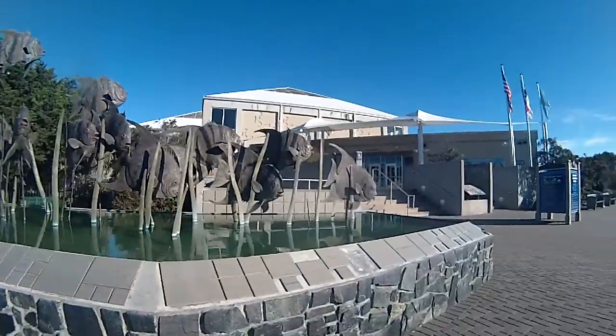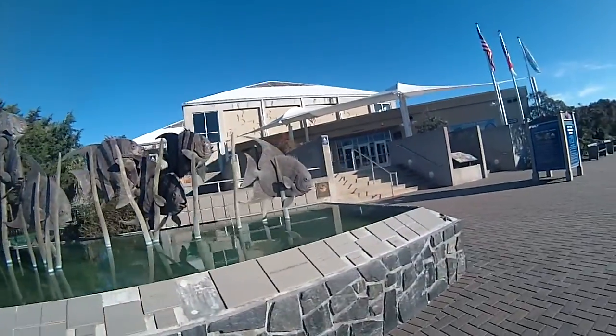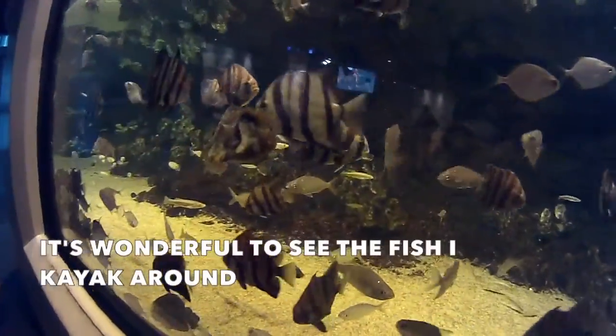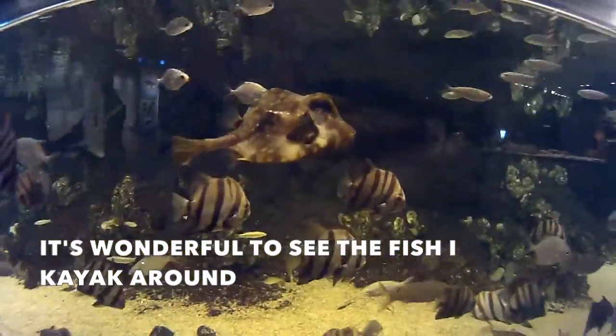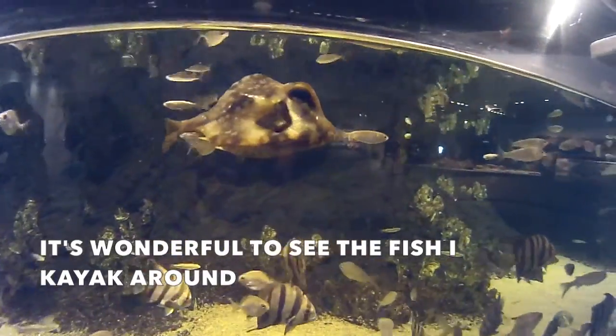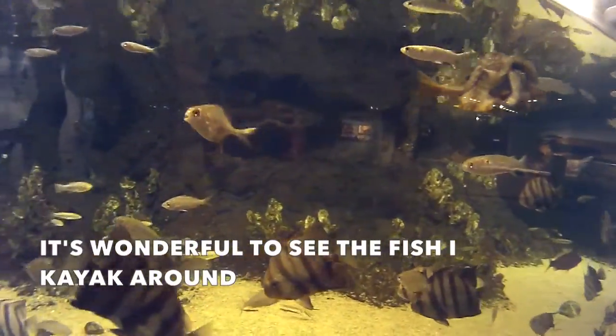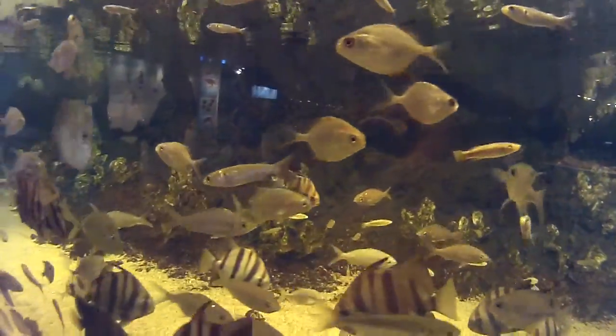It has been incredibly cold here in Wilmington, and I have not been able to get out in the kayak. So I took some time and went out to our aquarium at Fort Fisher. It was great. I really enjoyed some of the local fish, and it's an inexpensive way to spend an afternoon when you can't get out on the water.